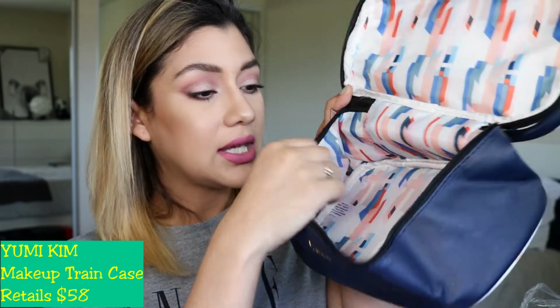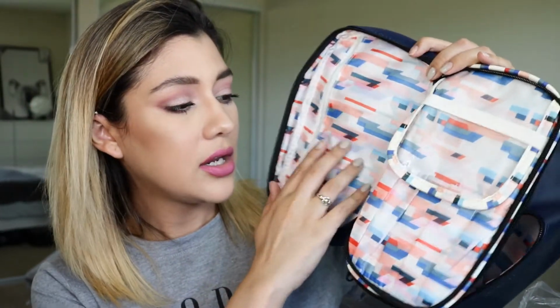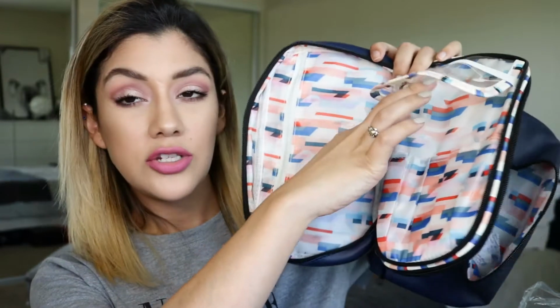Okay, so this is what the bag looks like. This is going to be the inside, and it looks like it has that big pocket right here. And on the top it comes with a little pocket, and it has a tiny zipper right here. And it comes with the area to put your brushes for traveling. So this should be perfect. I actually don't have any makeup cases for some weird reason. All the ones I have are pretty small, so this should be really nice now that the weather is getting better and you travel more.